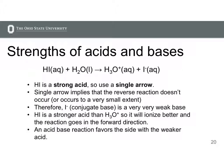Can I say it anymore? Strong acid, single arrow. Okay. Yeah, this basically just repeats what I told you on that table.